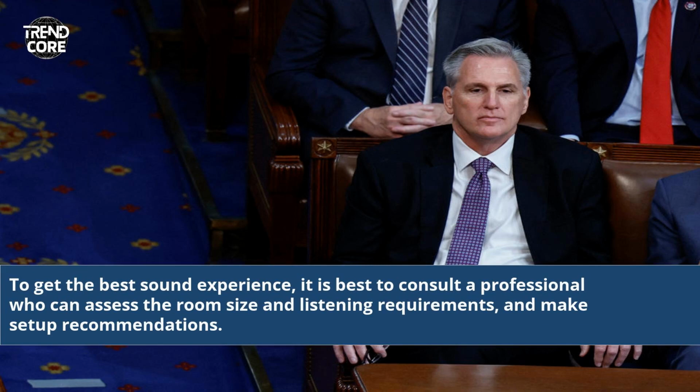To get the best sound experience, it is best to consult a professional who can assess the room size and listening requirements, and make setup recommendations.